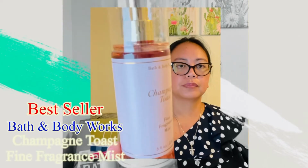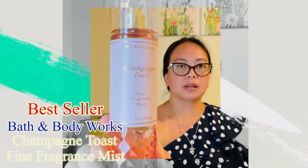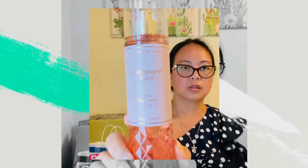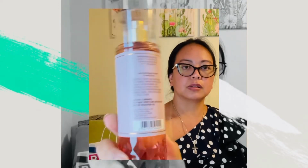And the bestseller is the Champagne Toast. Bestseller from Bath and Body Works, Champagne Toast. The fragrance notes.